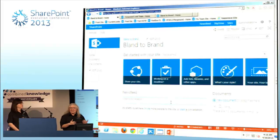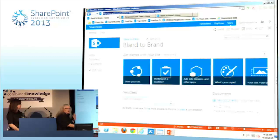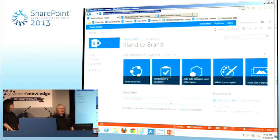They've always got the underscore layouts in their name. Now, this is not an application page. This is an ordinary content page. It's the home page of a team site. Well, what that's telling me is, in fact, you have got MDS turned on. So that is a sign that you are using this MDS feature.